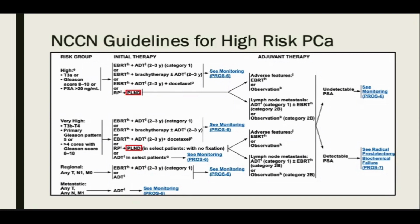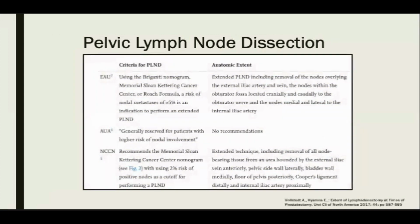So the key takeaways, as I mentioned, along with AUA and EAU, intermediate and high risk patients should have a pelvic lymph node dissection based on these guidelines. And this is a nice summary table to highlight what I was mentioning. So the EAU uses multiple different nomograms at their disposal, Briganti, MSKCC, or Roach, and their definition is if greater than 5% metastases is seen in the nomogram, they suggest performing an extended pelvic lymph node dissection.